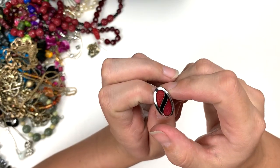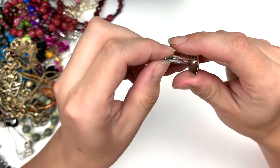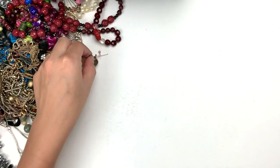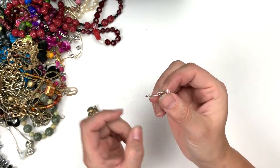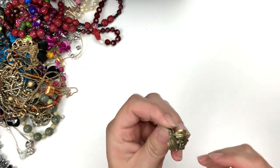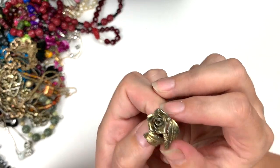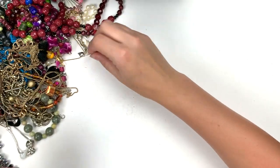Bing, here's a cufflink. It's got the enamel, the black and the red with the silver surround. This is another Sarah Coventry. That's very cool. Oh, I got the match to this little teeny tiny earring. More hair. This is a rose twist-on, twist-back earring. It's very worn out. We'll wait for its mate.